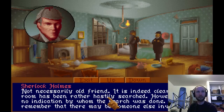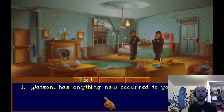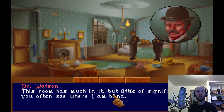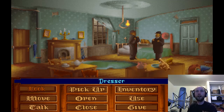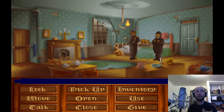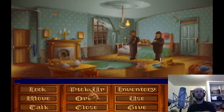It is indeed clear that the room has been rather hastily searched. However, there is no indication by whom the search was done. Let us remember that there may be someone else investigating Miss Carroway's affairs. Other than the bedpost and the fact that the room was searched, we haven't uncovered anything else.